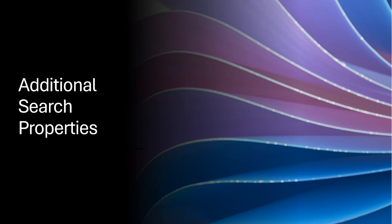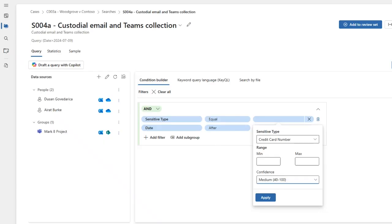Now, a couple more new features within the modern UX, and that is the additional search properties. So we have added some new search properties to the modern UX. And the first one I want to show you is the ability to search OneDrive and SharePoint for sensitive information types. So we have a lot of sensitive information types in Microsoft 365. And what this feature allows you to do is specify the one that you're looking for. In this case, it's credit card number. Identify the confidence level, and it will allow you to search for those results.